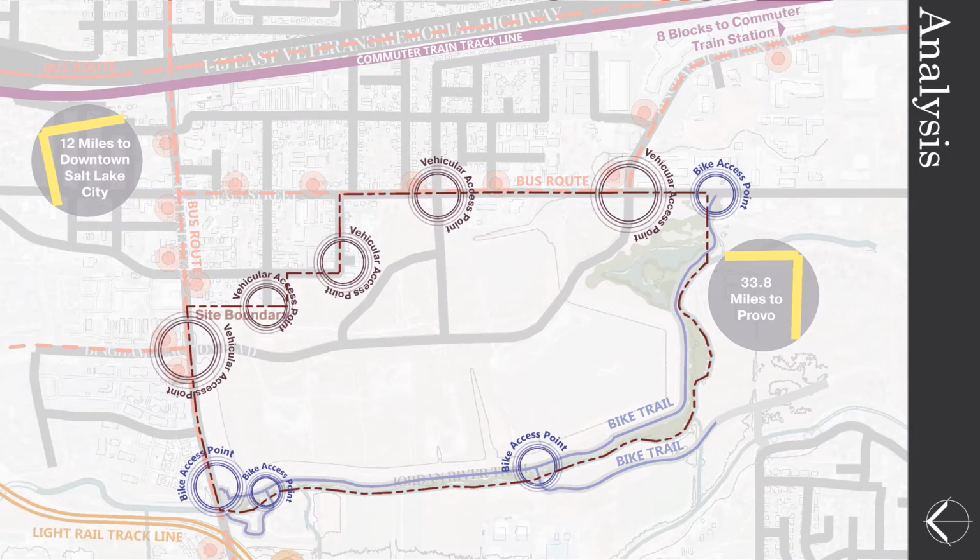And also you can see that there are multiple bus routes and stations surrounding my site as well. So taking the roads and the public transportation, I was able to determine the major access points I wanted to incorporate in my site. So looking at vehicle access points, and then also bike access points from the existing Jordan River Trail.